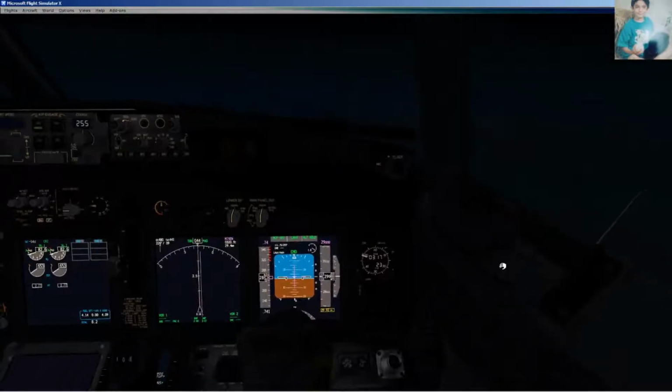111.75. Stack 22088, SoCal departure, radar contact, climb and maintain 5,000.